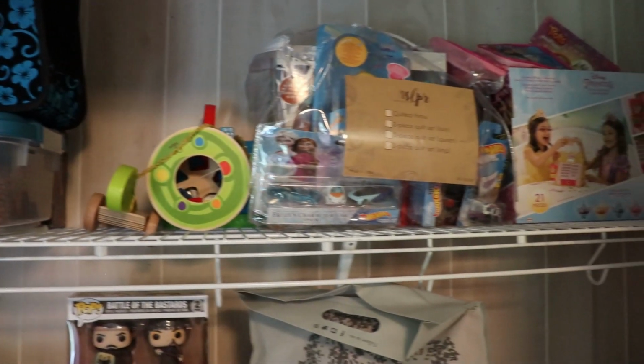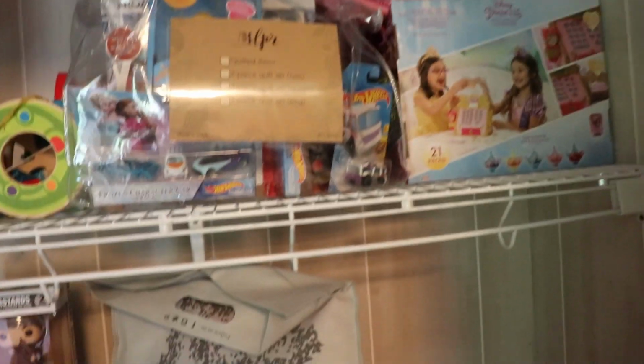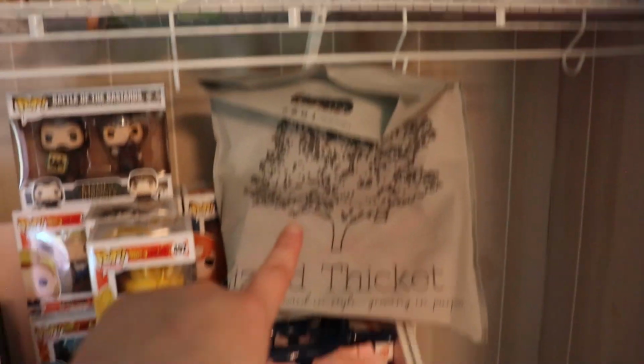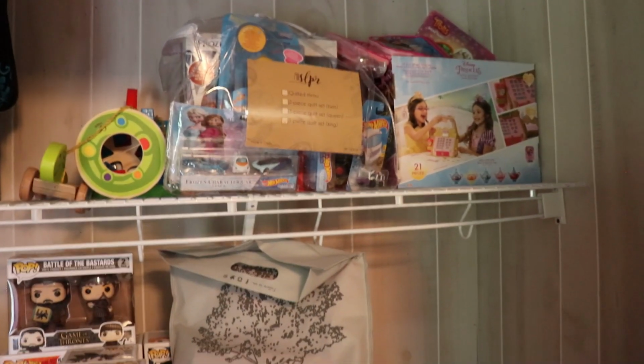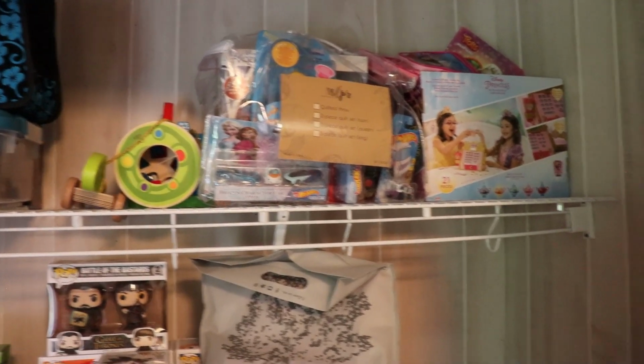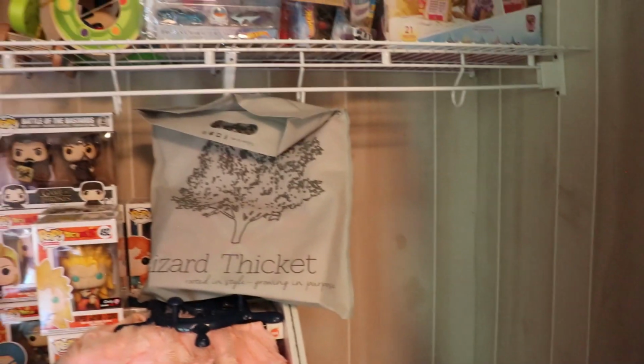And then under here is toys. So these are just a bunch of toys. It's just things that I got forever ago and have not given to her. Those are also toys. Some of it is her birthday stuff, which I will be making a separate video about. And some of them she's not quite old enough for, so I'm not giving them to her.